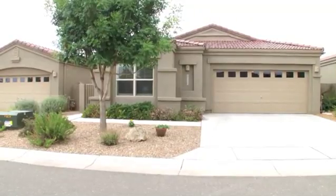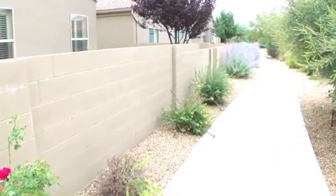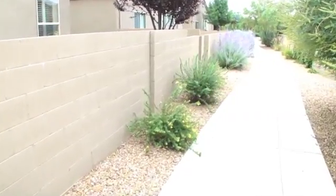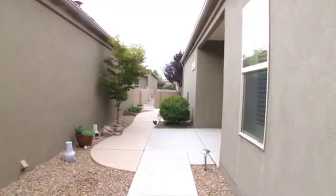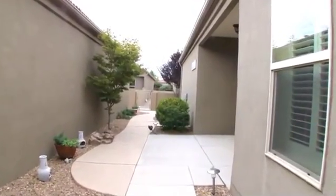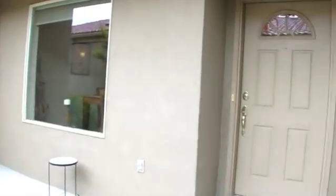Enter this beautiful upgraded charter home on Albuquerque's west side. The home has a private fenced walkway leading to the front door. There is professional landscaping in the front of the home and private courtyard. The home has refrigerated air conditioning, keeping you cool during those hot summer days and nights.